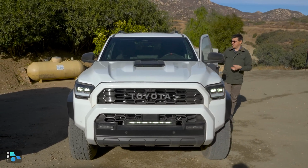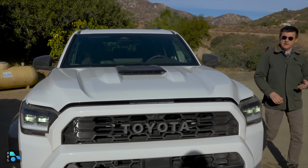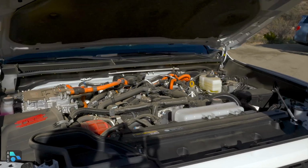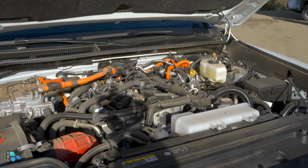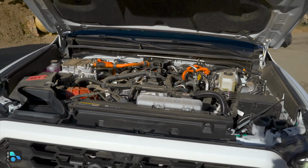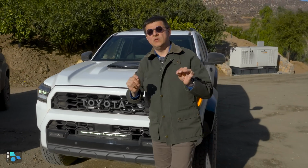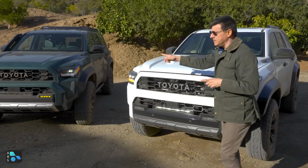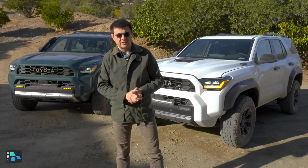So I'll let Travis come in for a closer look as I go ahead and open the hood, because under here, we find only the iForce Max hybrid system. So very much the same as the one that we find in the Tacoma, of course, and the Land Cruiser. We get 326 horsepower, a whopping amount of torque, and a traditional 8-speed automatic transmission. But importantly, we don't find a full-time four-wheel drive system. Instead, both of these use the part-time system that we find in the rest of the 4Runner lineup and most of the Tacomas as well.